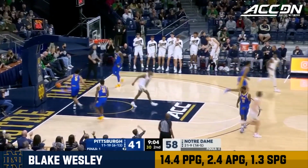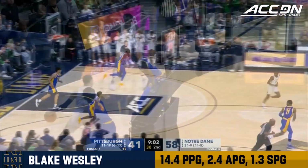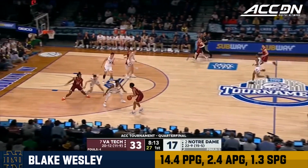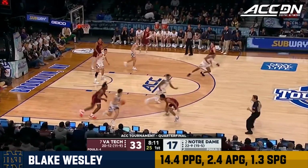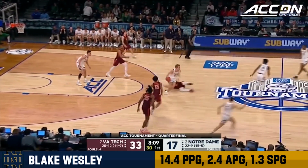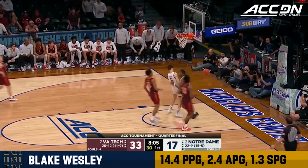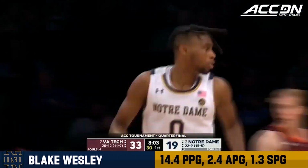Blake Wesley on a rack attack. Takes a timeout. Blake Wesley, a human highlight. And good defense here by Ryan. And big-time numbers. And Wesley will slam that down. The Irish turn that turnover into points.